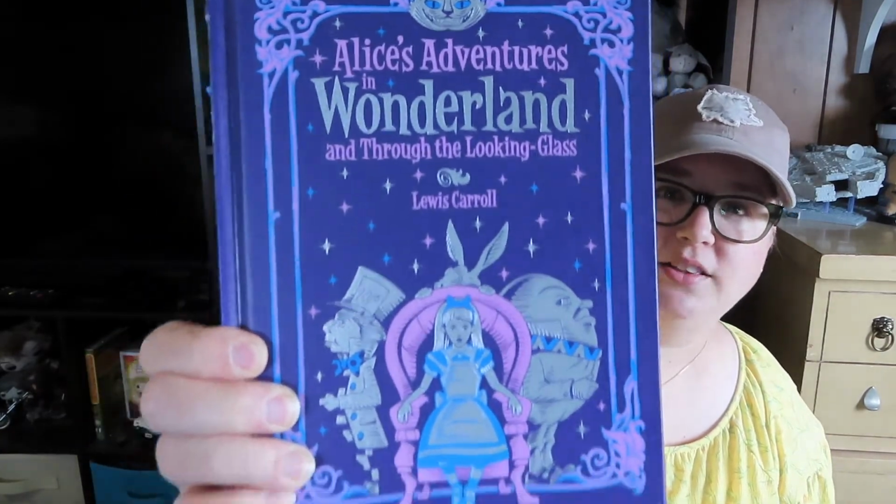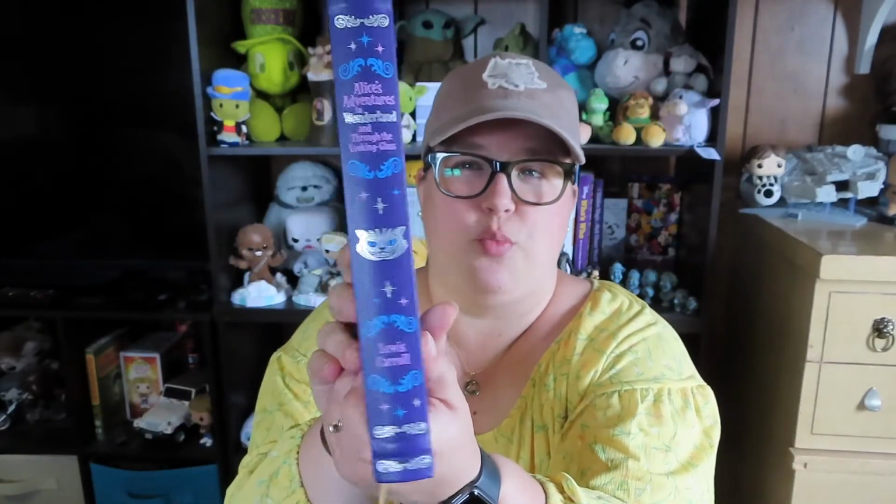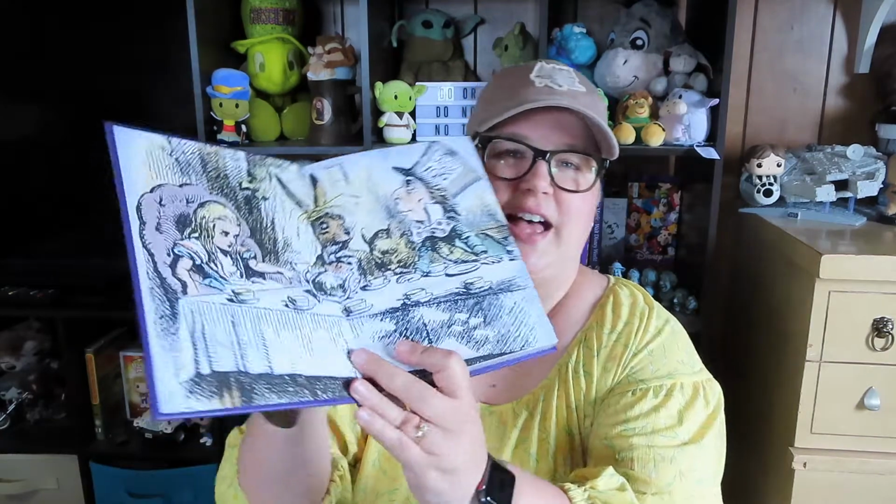So it's Alice's Adventures in Wonderland and Through the Looking Glass by Lewis Carroll. I love the artwork on this book. Isn't that pretty? I just think it's so pretty, the purples and blues. These books are from Barnes & Noble. They do a whole bunch of different sets of books in this style. Some classics, I think they're mostly classics actually. But they do them in this kind of neat artistic style, and I just really like them. Even the art inside is just so cool.